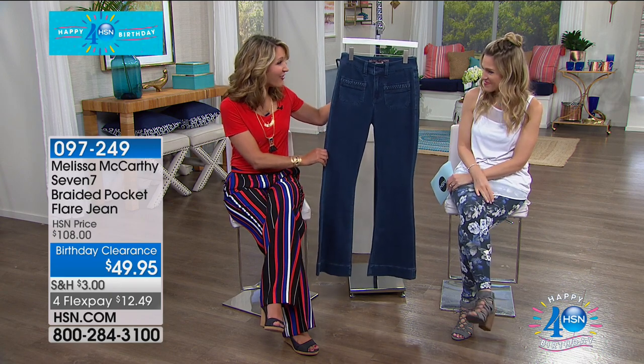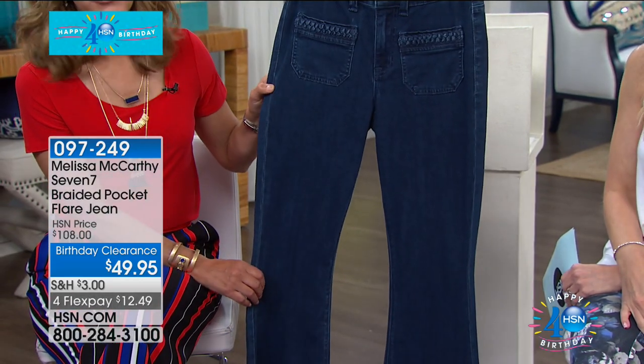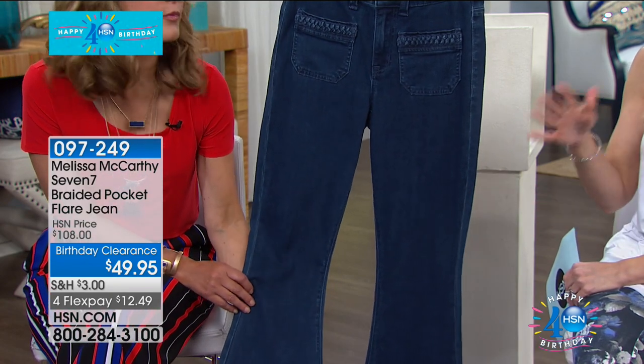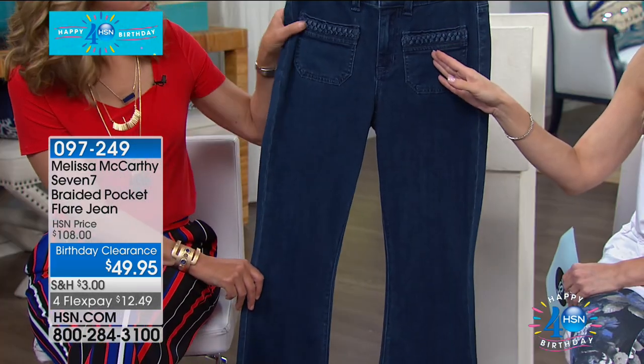I put these on. I love these. I fell in love with these. They're just so boho chic. Really fun. So there are braided pocket flare jeans, but when I say the word flare, don't freak out, because it's not like a bell-bottomy flare. It's that perfect graduated flare bottom, but you can see all that gorgeous braided detail.